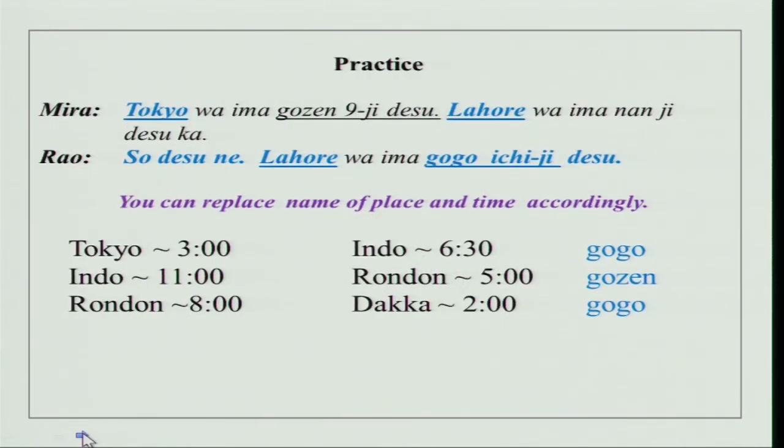Now, practice one more thing with your partner. This is also a simple exercise, interesting exercise. You know the time of Tokyo for sure or wherever you are staying for sure. So, you can put the name of that place and ask time. For example, it is Tokyo over here. So, Tokyo wa ima gozen kuji desu. Lahore wa ima nanji desu ka? Or London wa ima nanji desu ka? Or New York wa ima nanji desu ka? Paris wa ima nanji desu ka? You can ask your friend.